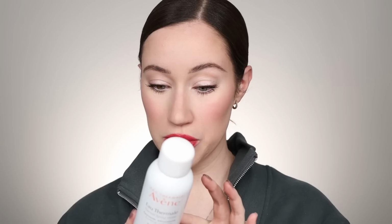So the first thing, actually the first two things, I don't know how to pronounce this. Is it Avène? I'm not quite sure, but this is their thermal spring water spray. So it's literally water in a can. But hear me out, because I was also confused as to why people loved this so much since it is just water that you spray. But it's a pure thermal spring water, so it's supposed to have a lot of really great trace minerals, it says. It's supposed to be more pure and it's supposed to be very balanced in pH, so it's really good for your skin.